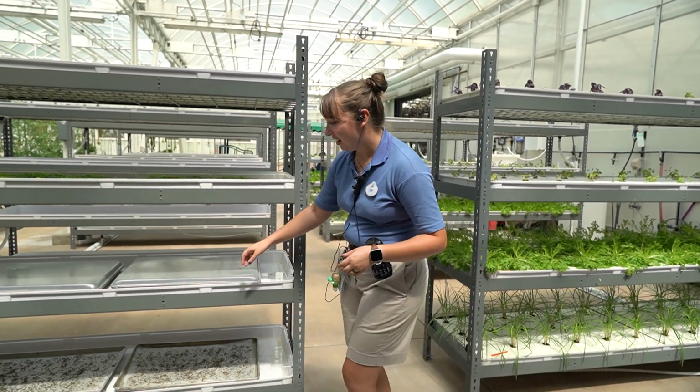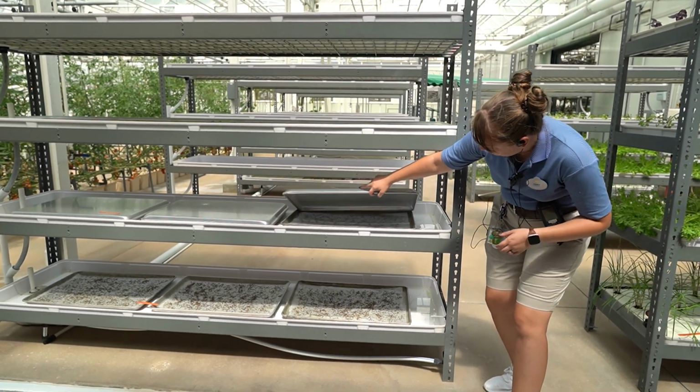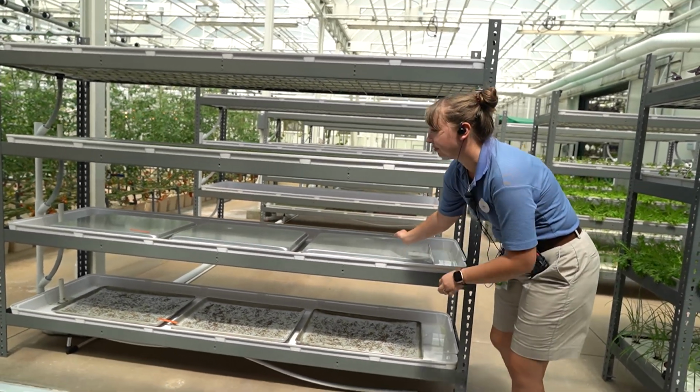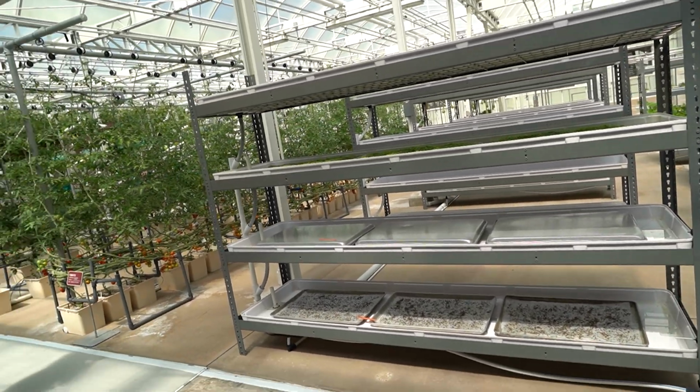I think it's crazy. Under here, we've got little baby ones, just planted today. So by the end of the day, those will have sprouted. It looks like basil. It is Italian basil. Look at that. All right, friends, we're going to keep walking down this way.